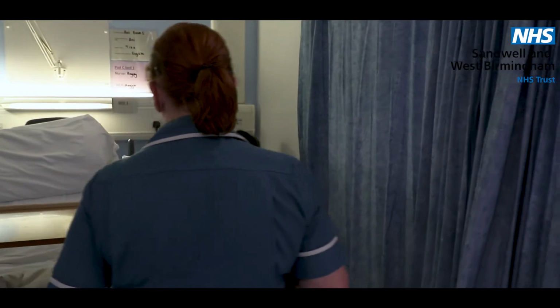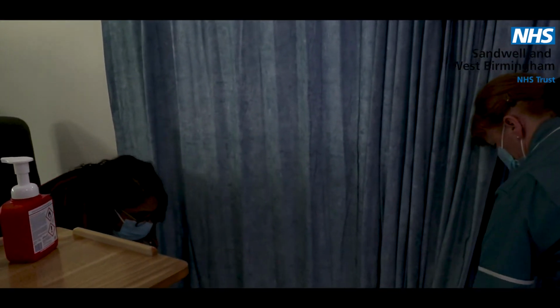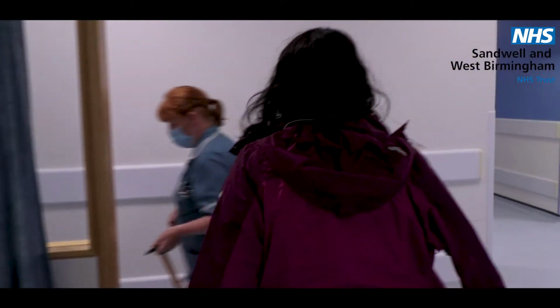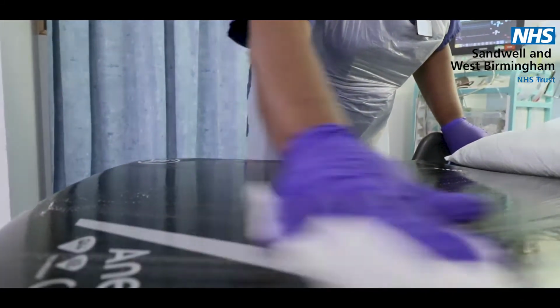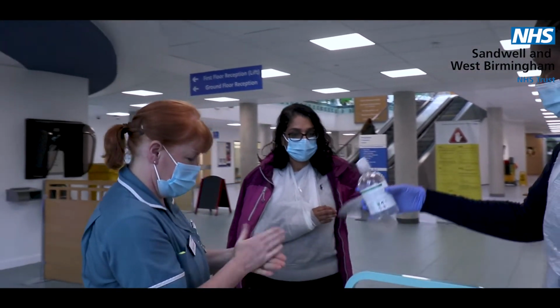A healthcare assistant will come and collect you to escort you downstairs to meet your friend or family member who will take you home. Once you have left the post-op ward, your bed space will be thoroughly cleaned and made up with fresh linen in readiness for the next patient. Before you leave the building, you will be asked to use hand gel.